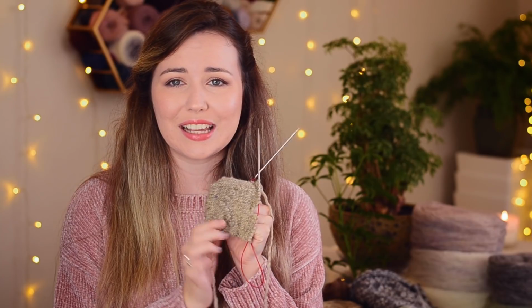And this is how it's coming out. Only gotten a little bit done on it so far, but I'm really loving how it's coming out so far. It's just so sweet and delicate.